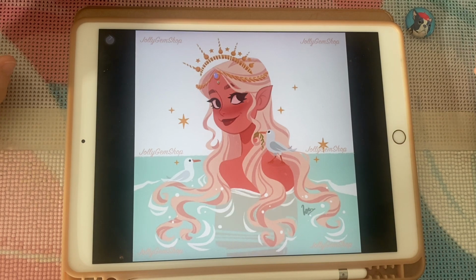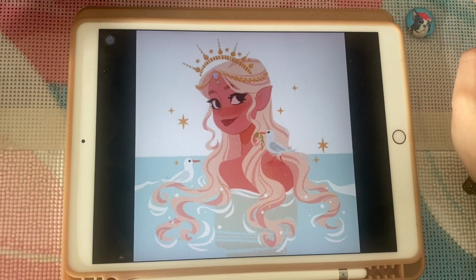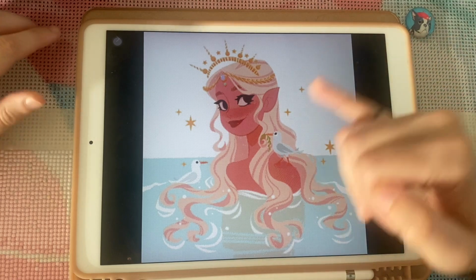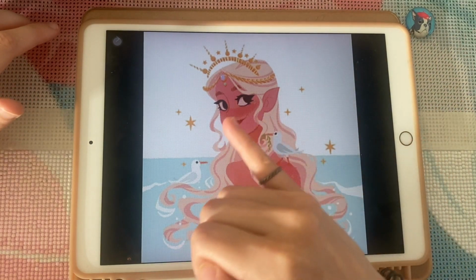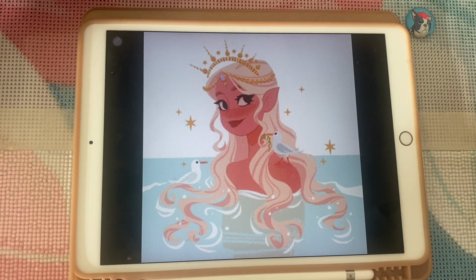So this is the first one we are going to release. It's called Mermaid Princess with Friends from Above the Water. And we have her in 4 different sizes. So let's check them out. This is the biggest size. It's an 80 by 80 centimeters. She is just lovely. You can see her details, you can see the little shy redness she has here. We have the seagulls in the water.